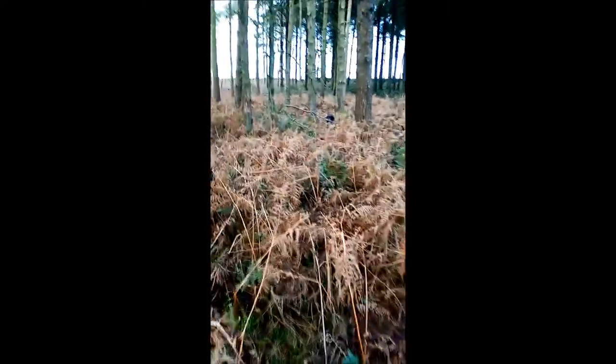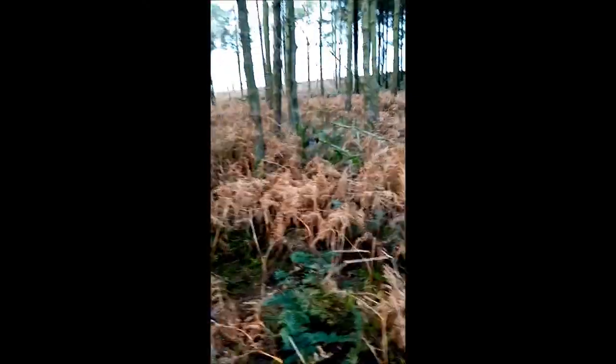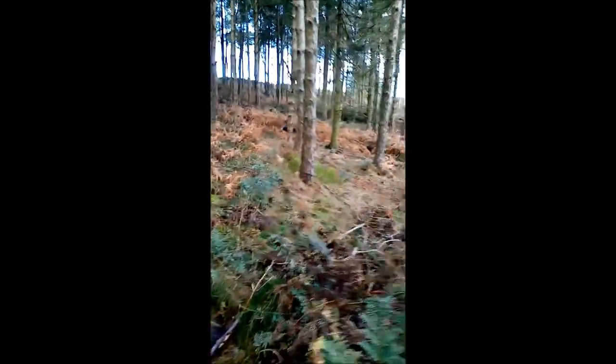Bracken's great for spaniels. Bracken and rushes. It holds loads of scent, particularly when it's dead like this and the ground's damp underneath. And rushes, you can really concentrate on working a pattern with your dog, because they tend to grow in clumps, so you can go from one clump to another. It's a really good way of putting some pattern into a young dog and an old dog as well. And of course it holds scent really well.